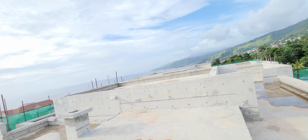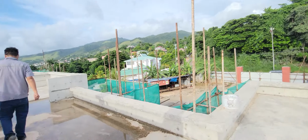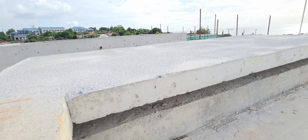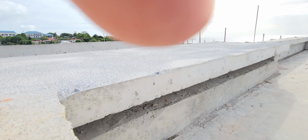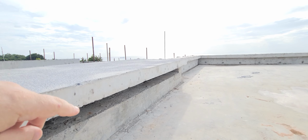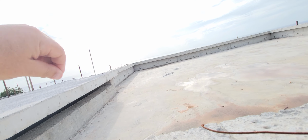No good. So here is the roof. But how? No, wait. What are the holes? And how are they going to? You know why I go this way? If you don't go this way, the rain water will go directly to. I know. But okay. So they need to put the unit here. Right here. Yes. They need to run the piping down. Okay. Yes.